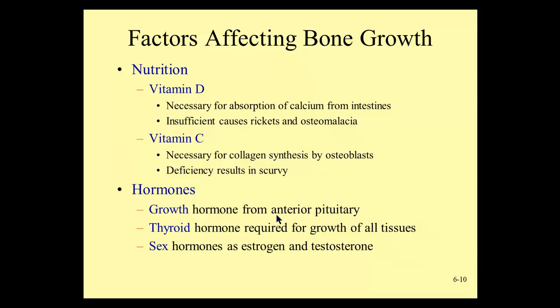As a result, women are usually done growing by age 18, where men usually finish their growth by age 21. Of course, there's individual variances on either side of that, where some people hit their growth spurt sooner than later, and vice versa.